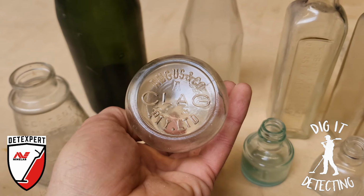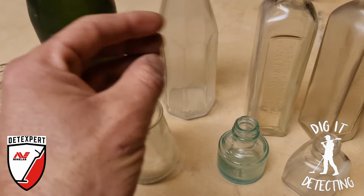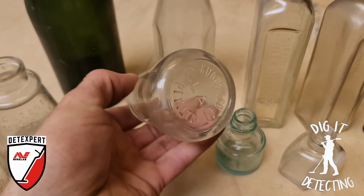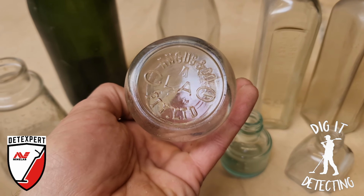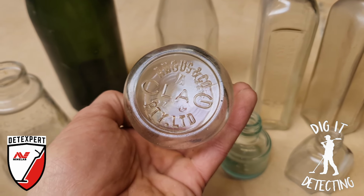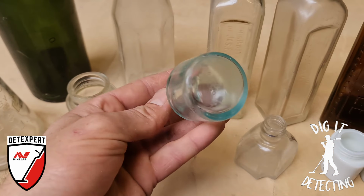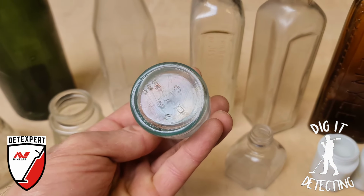So anyway, another Angus & Co. Clag bottle, this one, not an ink bottle, beautiful old Clag bottle. Funny thing about Clag too, I can remember using that in primary school, and we used to eat it. We used to eat it off the paintbrush. I don't know why. I think we just used to dare each other as kids. You know, I bet you won't eat some Clag. And we would just eat it by the spoonful, by the mouthful. So really cool, the old Clag bottle.